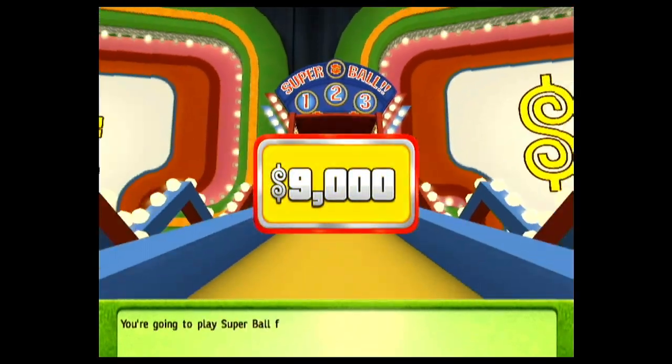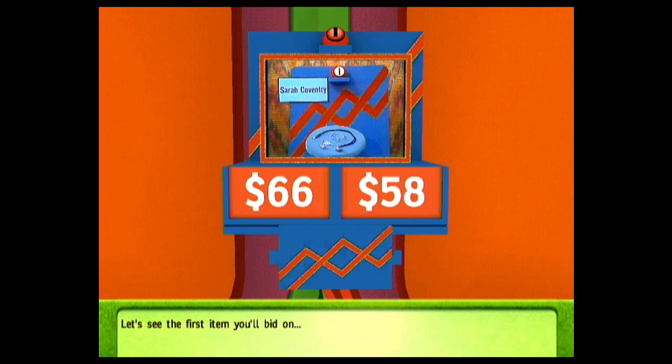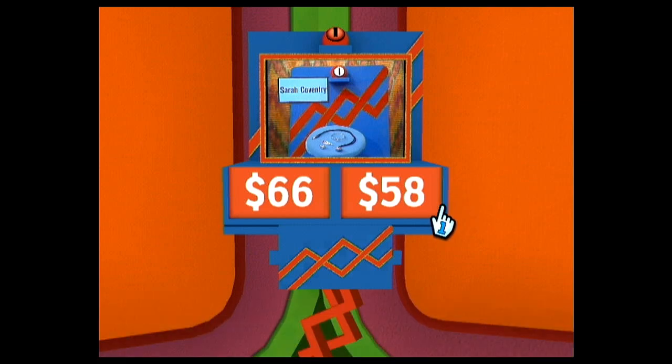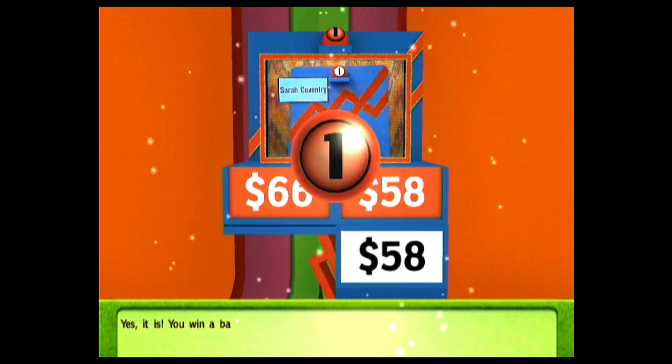You're gonna play Super Bowl for a chance to win $9,000! All right, to win the prize, you must first earn balls by correctly bidding on three items. Okay, let's see the first item you'll bid on. Sarah Coventry furnishes this classic jewelry ensemble for a contemporary look in jewelry seen at home shows. It's Sarah Coventry. Is the left or the right value the actual retail price? You pick this value. Is it correct? Yes, it is. You win a ball.